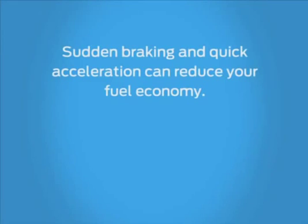You can, I would say, lose 10–15% fuel economy just in an aggressive start versus a gentle start. And that really ends up showing up.